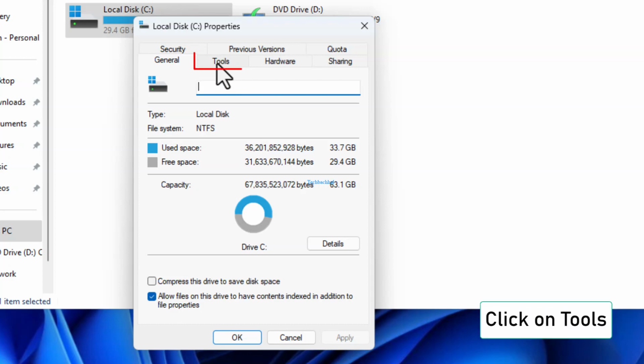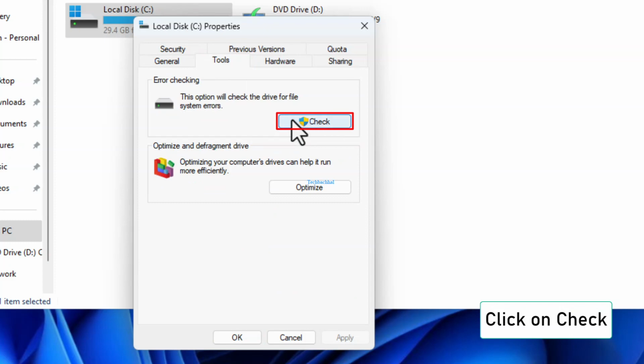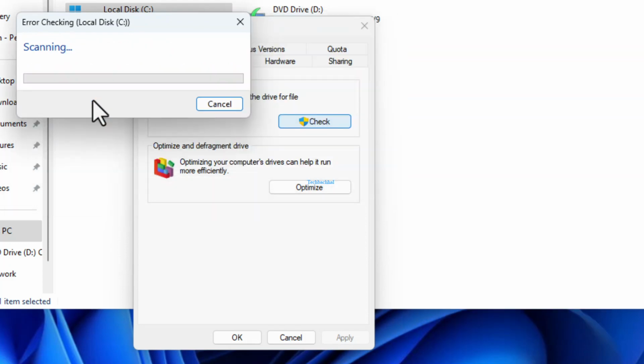In the Properties window, look for the Tools tab and click on it. Here's the magic button. Click on Check under the Error Checking section. A new window will appear. Simply click on Scan Drive to start the process.